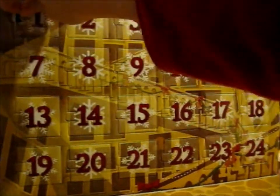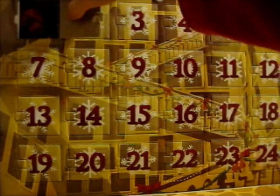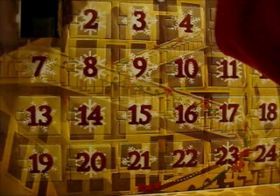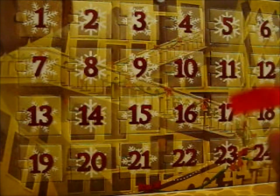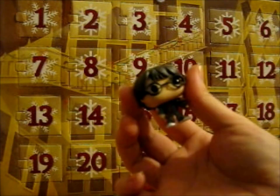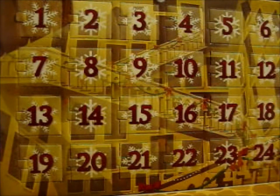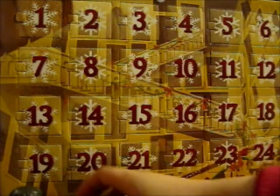Okay, so I opened the door on that one. Aha! Yeah, you can see. First up, the red bag. We have Harry with a, is that a chocolate Hedwig? I mean, it's as brown as a mandrake too, but I think it's a Hedwig. I'll do close-up pictures at the end. So Harry will sit down here.